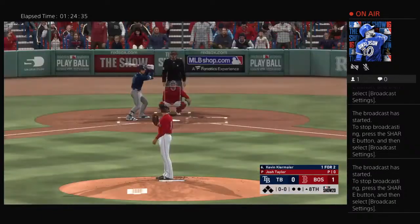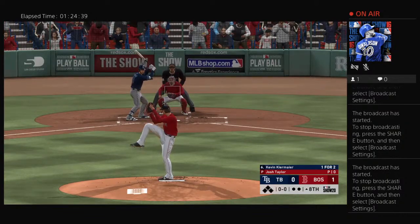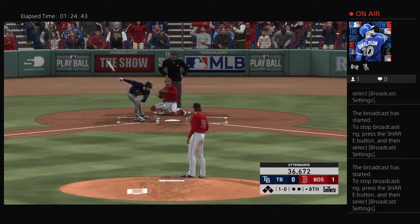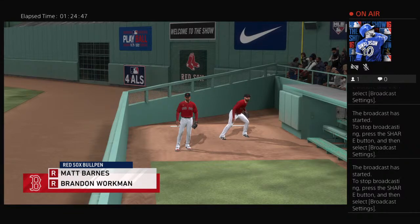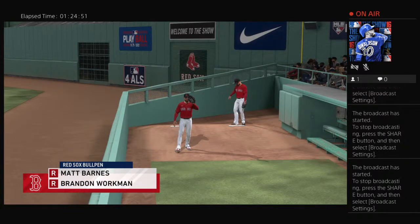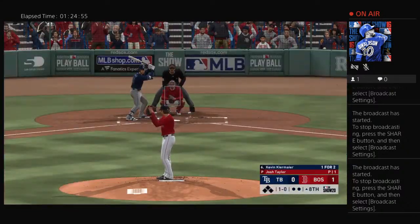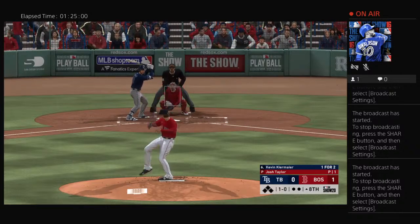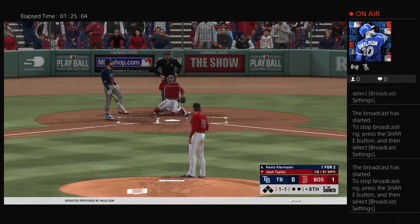Starting to run out of time. They haven't been able to score any runs as we're moving late into this one. A perfect time for this leadoff guy to try to get on base and ignite a rally. 1-0 the count. And the pitch. That swung out and missed, and we're even at 1-1.